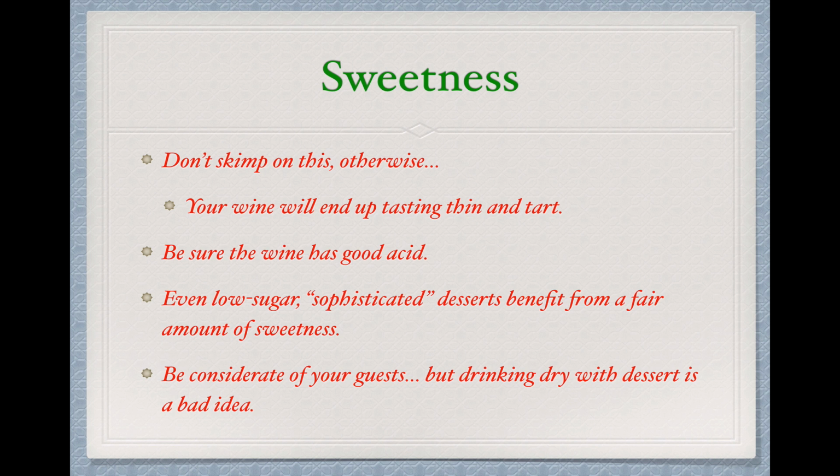Be sure, though, that whatever wine you choose, the sugar and acid in it are balanced, or the wine will taste dull and cloying, and you'll have nothing on your palate except unrelenting wave after wave of sweetness. And don't be afraid to exceed the sweetness of your dessert, at least somewhat, with even low-sugar, very sophisticated desserts like fruit and cheese plates benefiting from a good dose of sugar in the vino.